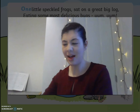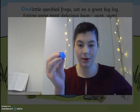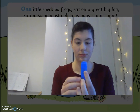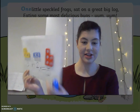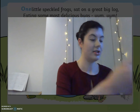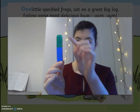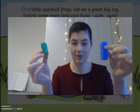Now I wonder what else we can use to help us to make 5. I've got some blocks here, some cubes. I'm going to do the same thing. So we had 3, so I'm going to do 3 blue cubes. And then we said 3, add 2. So I've now got a different colour and I'm going to add 2 green cubes. How many cubes have I got now? 1, 2, 3, 4, 5. So we know that 5 can be made up of 3 and 2.